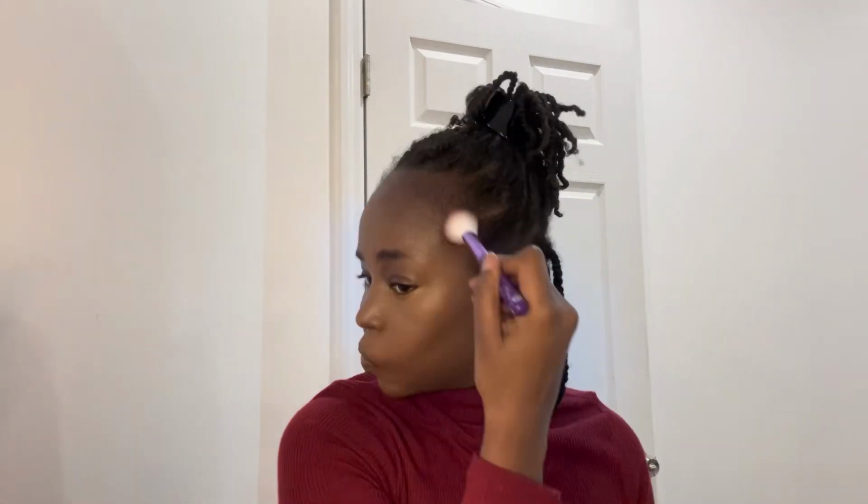My skin is not doing the best. I'm sure you can see a couple of my pimples because I've been neglecting my nighttime routine. There's this Juvia's the Blush Rose palette again. I'm going to use it for blush. I am going to go into the baby pink just to set the little essence blush that I put down.